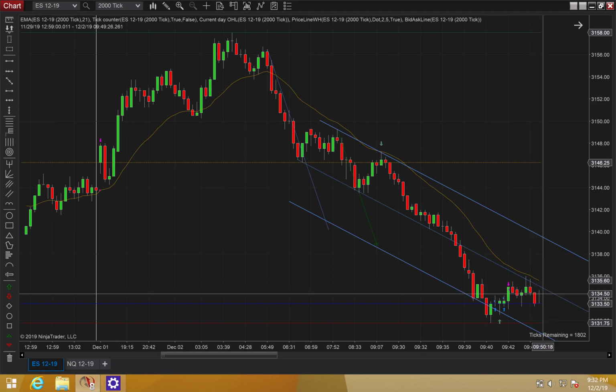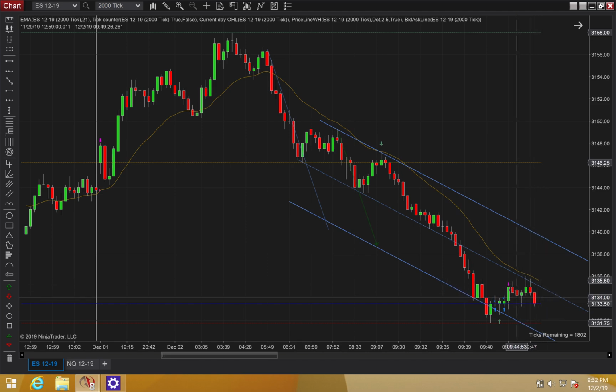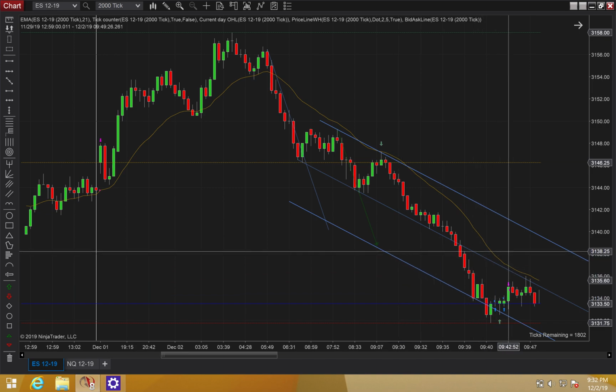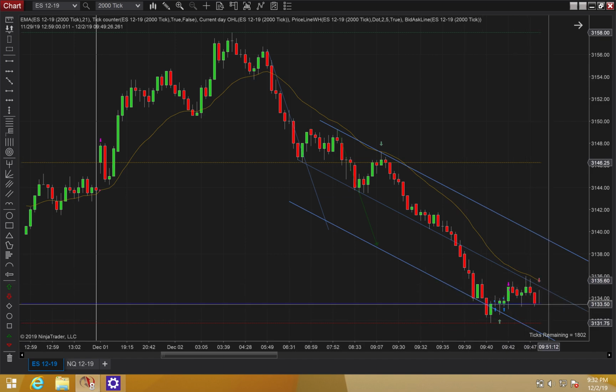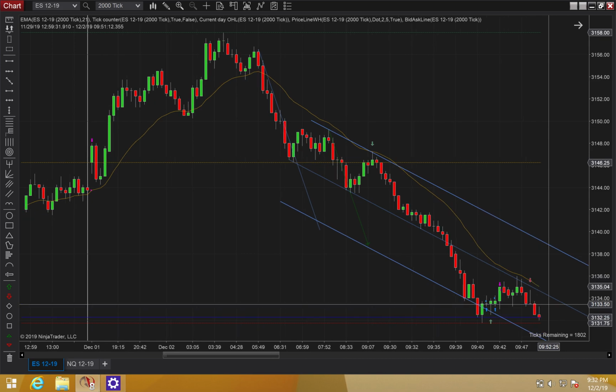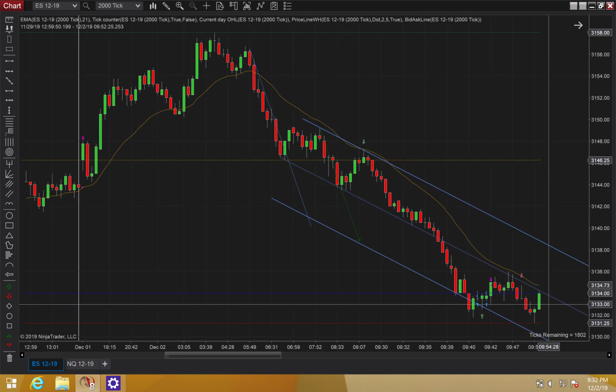Here you get the lower high. I like this one because it's off the EMA and the midline, and there's room to the lows of the day. So if you saw that, I'd probably be down and go short there. That one does pretty well.